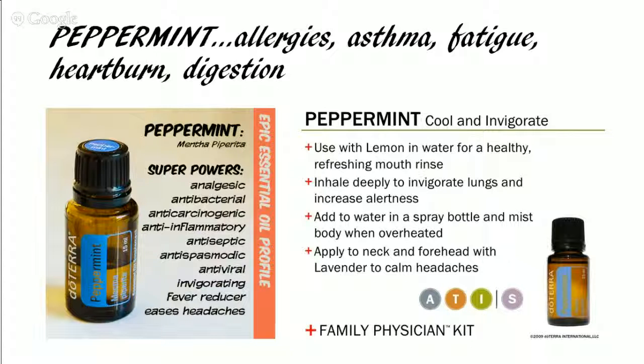So also great for digestion and heartburn. And I just used it on my son today. He had a fever. So I put a little bit on the back of his neck, and it actually will help to cool the body down a little bit. So cool and invigorate the body. I love the idea of mixing it a little with the lemon oil and water for a healthy, refreshing mouth rinse. So there are just so many incredible properties of this oil that this is a must.